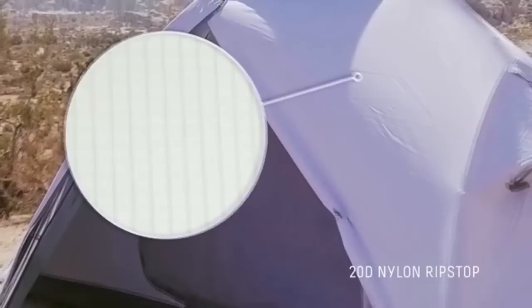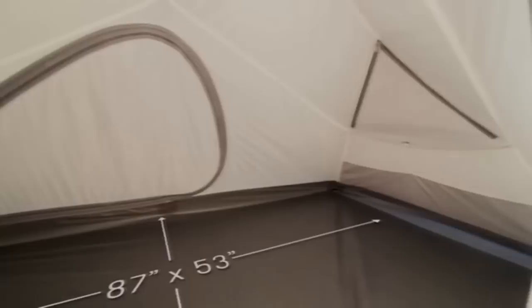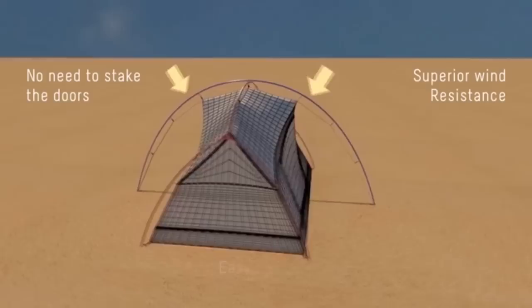The waterproof fly enables exceptional comfort by blocking infrared, ultraviolet, and visible light, while the inner mesh can be fully closed to keep out dust and cold drafts. When designing the Siesta 2, we wanted a completely freestanding structure with an awesome strength-to-weight ratio, so we integrated a full-length truss pole that extends right to the ground.